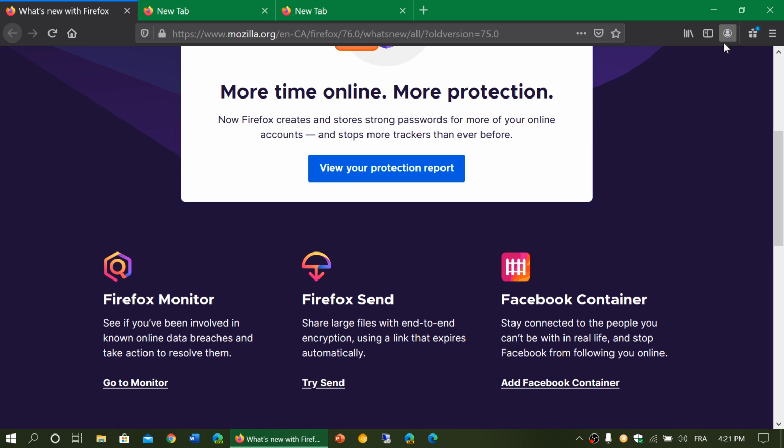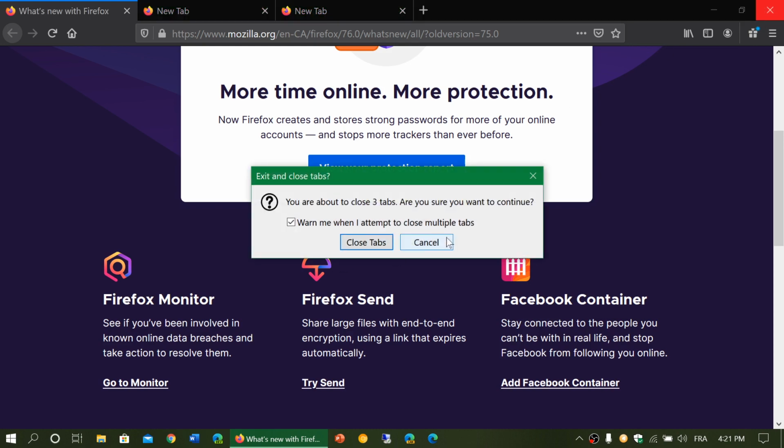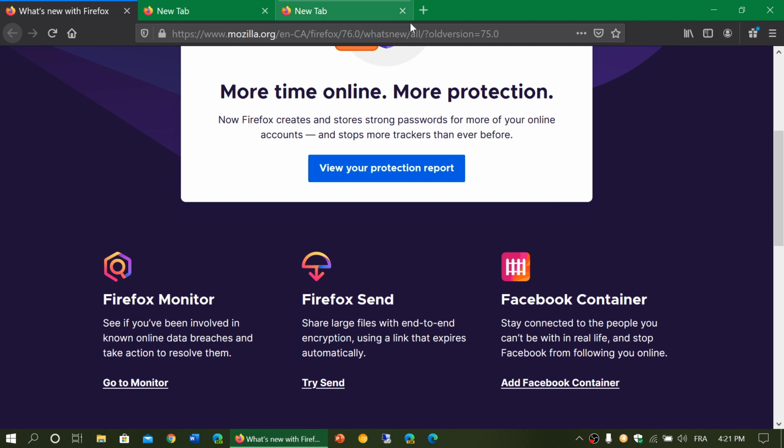Apart from that, a lot of security fixes, so it's time to actually get that version if only for the security fixes that it will now give you. So that's kind of important to check out.